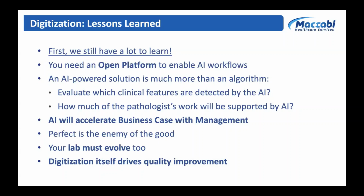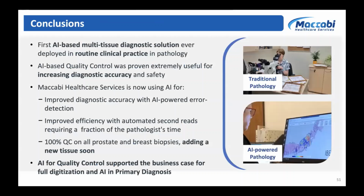The slides must get a superb preparation, and this we have seen already and made the shift in the lab for receiving and performing superb slides so that the scanner can scan them easily without any difficulties. In summary, this, first of all, is a first ever AI-based multi-tissue diagnostic solution deployed in routine clinical practice in pathology. Secondly, it was proven to be extremely useful for increasing diagnostic accuracy and safety, as we now have a very accurate 100% quality control system for both prostate and breast, and soon new tissues to come.